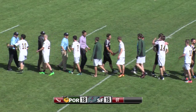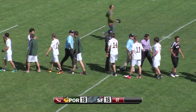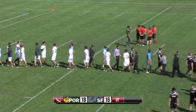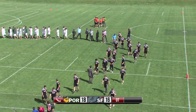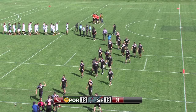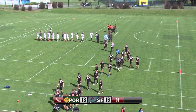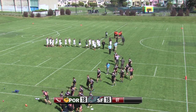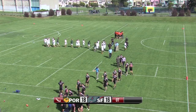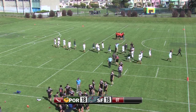We'll be back here May 17th, I believe. May 17th. Vancouver comes to town. Well, it's 3 weeks. We hope you'll join us here in the stadium May 17th when the Dogfish take on the Vancouver Nighthawks.